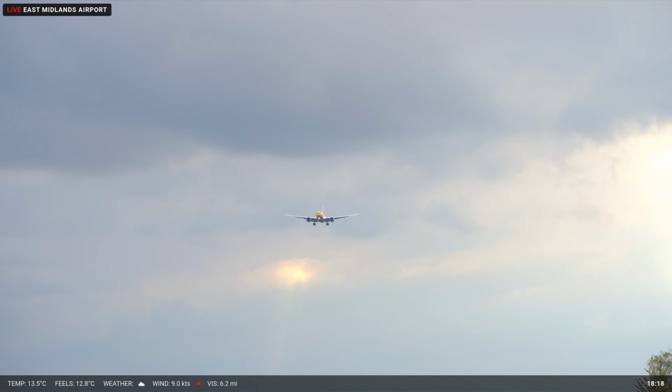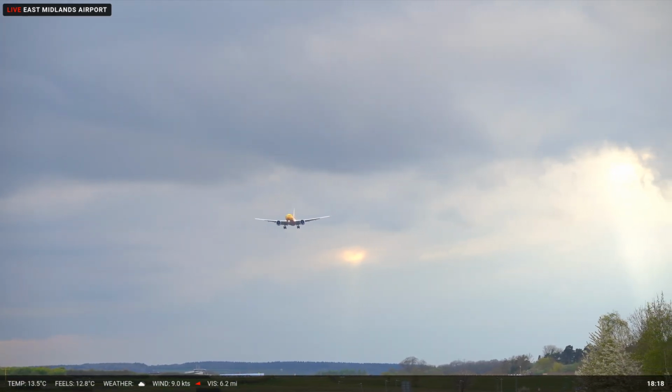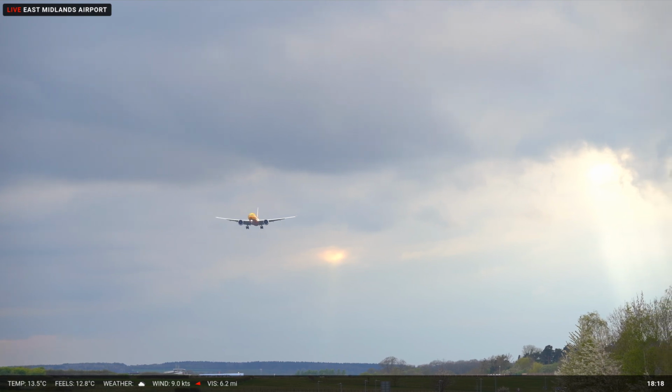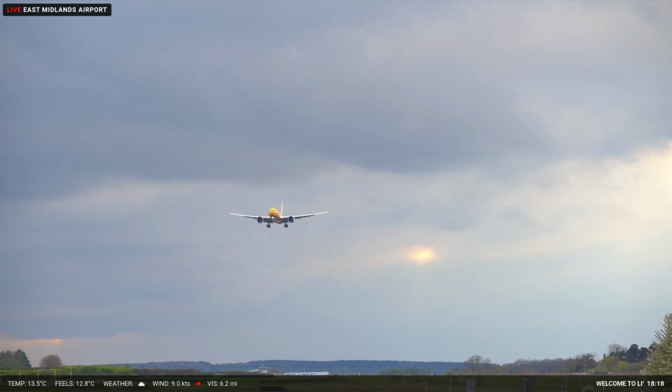There we go, a little bit of a better view than we did have on last Thursday's stream. So we're quite hindered by the sun, and of course being on 27, it didn't help. We still managed to catch quite a number of aircraft in on last week's stream though. But next in then, the 777 in from Delhi.